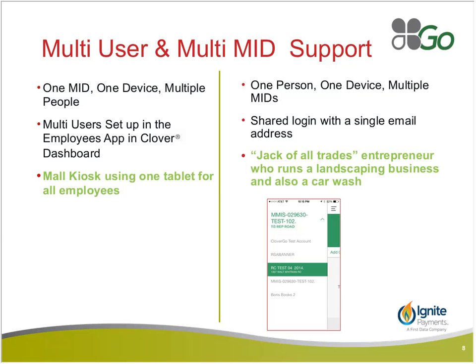By using the Employees app out there on the Clover dashboard, this business owner could go in and set up each one of their employees. Each employee could have their own login, and that way, at the end of the day, when the owner wants to find out which one of my employees sold what throughout the day, they can get that kind of reporting. They can find that out, right?